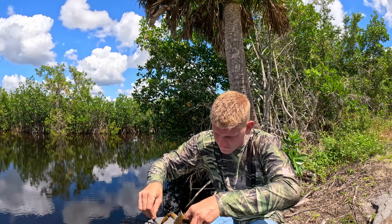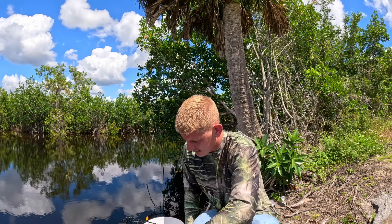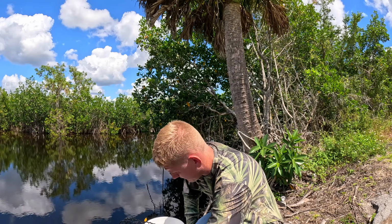These two are kind of fighting, but we got 4 crabs. Looks like we got all males. So we are up to 6 crabs so far. Got one more trap to check.